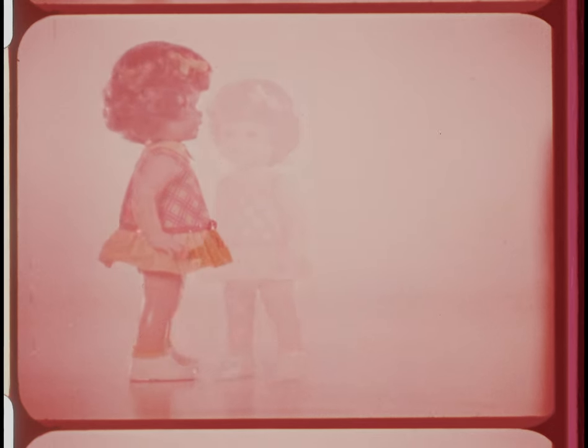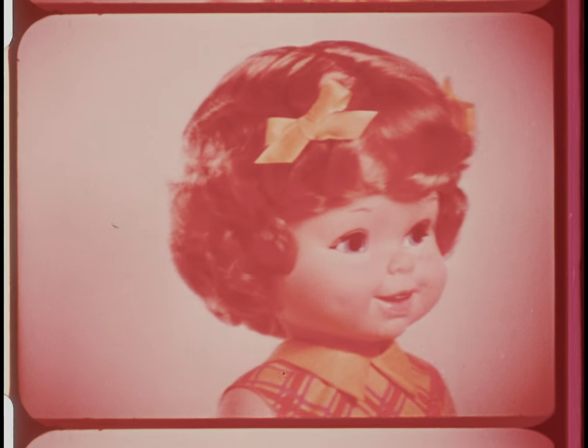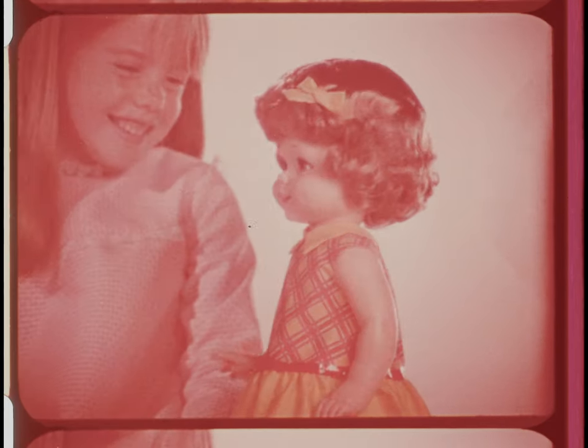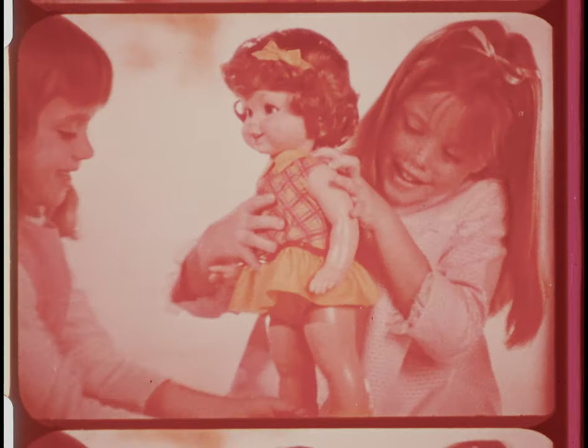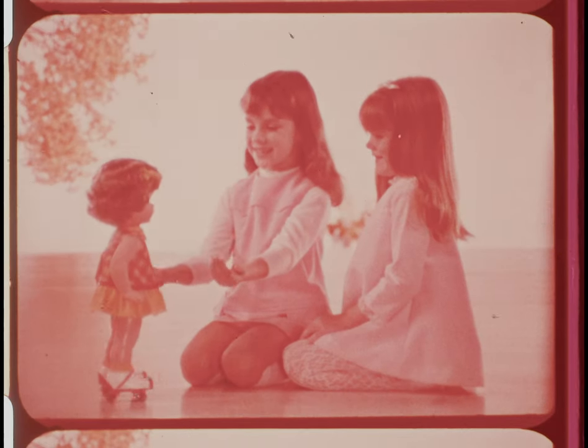Look, something's different about Mattel's baby first step. Her dress is different now, and her hair is full of soft, soft curls. But there's something more. Look at her smile. Baby first step has that happy smile because she's the one who can walk and skate. And come straight to you from Mattel.